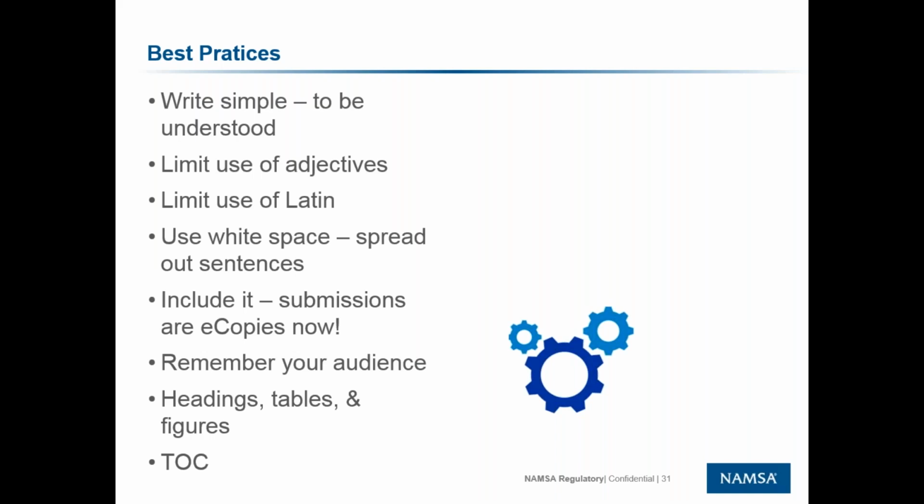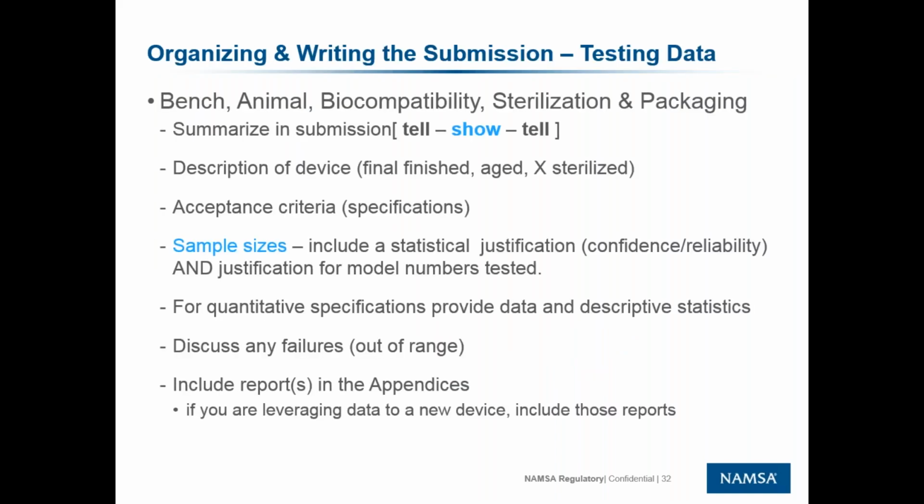Remember your audience. Everything we do is for FDA. So it's not for your boss. It's not for your team. You're writing everything for FDA. Just keep that in mind. Headings, tables, and figures, table of contents. If you can do auto table numbering and a table of contents, that will change your life, change your world. It is amazing.